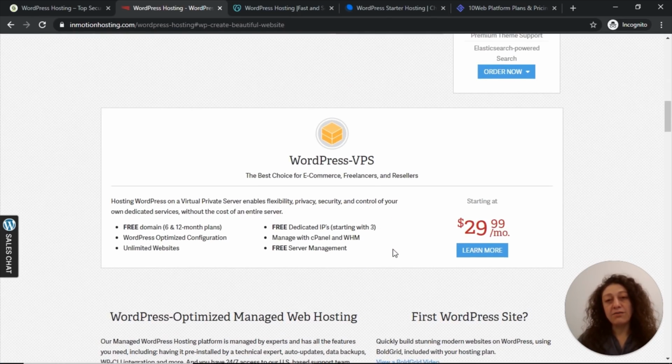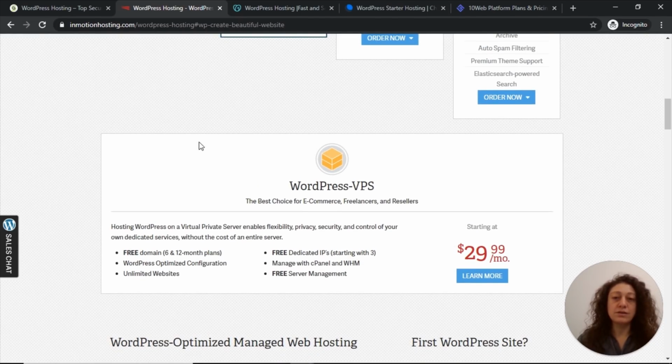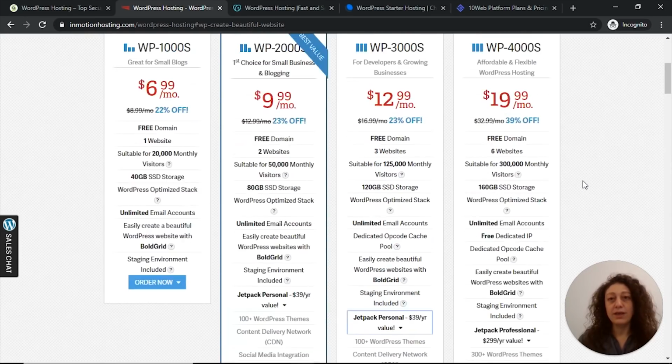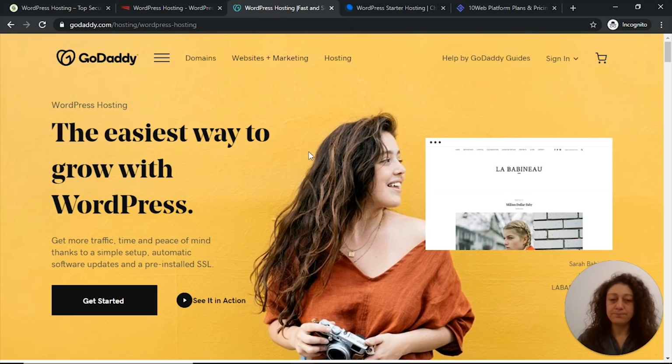Another thing that they have is VPS for WordPress. This is a bit different from shared. It's still shared hosting, but you are limited to a small amount of websites on one server, and that starts at $29.99 a month. Let's move forward to GoDaddy.